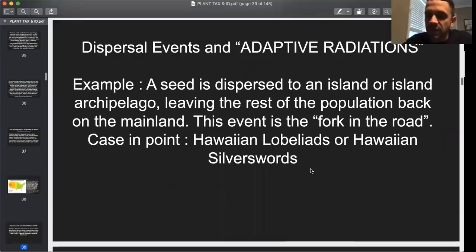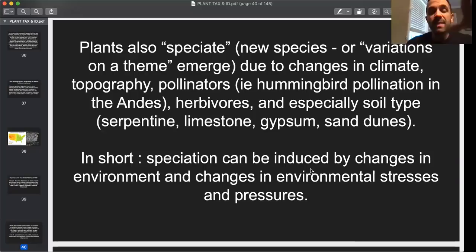Dispersal events, already talked about that. And this is my favorite stuff. This is what I'm really into. Plants also speciate. Oh, this isn't, never mind. These are just different factors. But the last factor here, especially soil type, can cause plants to speciate. You've got serpentine, limestone, gypsum, each of these soil substrates. And this is what's cool, because this shows you how much geology affects evolution of plants. Things most people don't ever pay attention to.